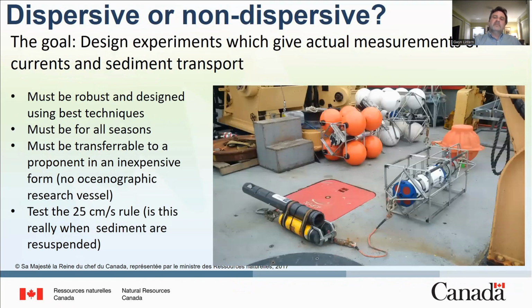So our goal here is to design experiments which can give actual measurements of currents and sediment transport. And so we can use our oceanographic research ships and our sophisticated equipment to determine what these definitions and criteria should be. Here we have, for instance, an expensive acoustic Doppler current profiler instrument. And within its measurements, we also have an inexpensive instrument inside this tube, measuring kind of the same thing. And so here we're testing whether we can use just this instrument and get pretty much the same result as if we have this very sophisticated setup.